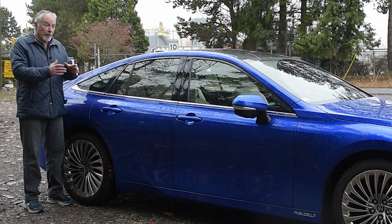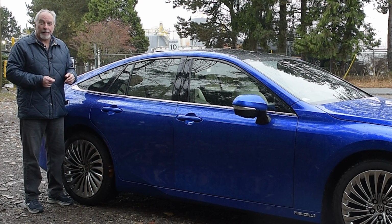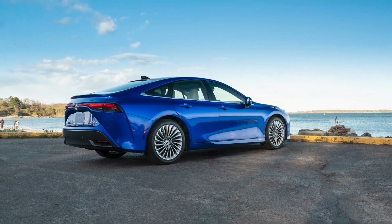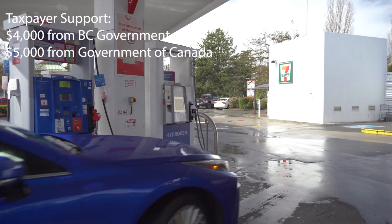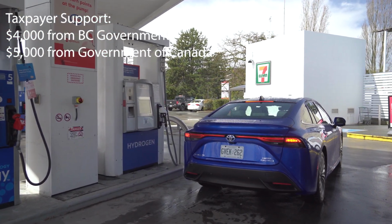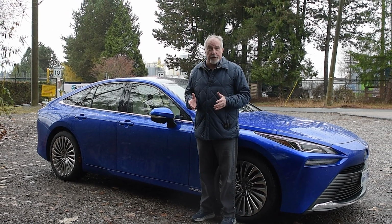The point is, you can drive a Polestar 2 or a Model 3 or any other EV. You can drive those vehicles coast to coast, but not a Mirai. The Mirai is essentially a test car, something that allows early adopters in Vancouver to one-up their Tesla neighbors. Let's get some housekeeping out of the way. In British Columbia, you can get $4,000 from BC's Clean Go electric vehicle program, and up to $5,000 from the federal government. So you're looking at about $46,000 plus fees and taxes for the most basic Mirai fuel cell vehicle.